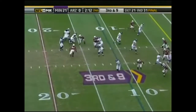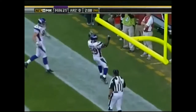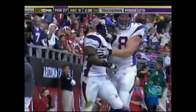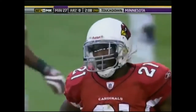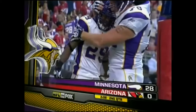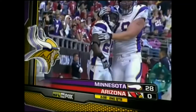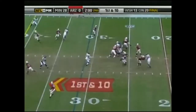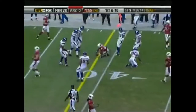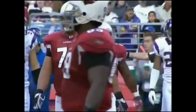Already up 21-zip. Underneath, Chester Taylor. Touchdown, Vikings. A hug from Matt Burke. To this point. How about this score? 28-zip. Yeah, definitely deserving. That high-powered offense as Arrington makes the play. Gains 9 on the catch and run. 2nd and 1 when we come back.